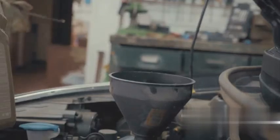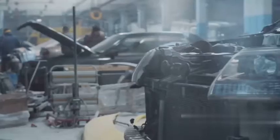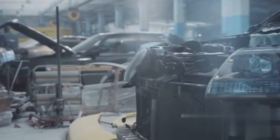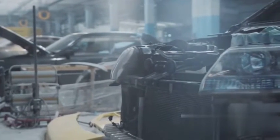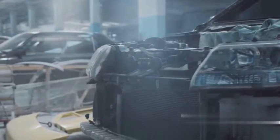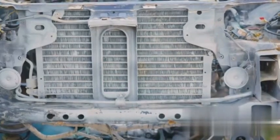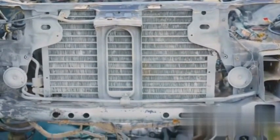Now, combustion generates a lot of heat. If not managed, this heat can cause serious damage. That's where the cooling system steps in. Think of it as the engine's personal air conditioner. It circulates coolant around the cylinders and through the cylinder heads, absorbing the heat produced during combustion.